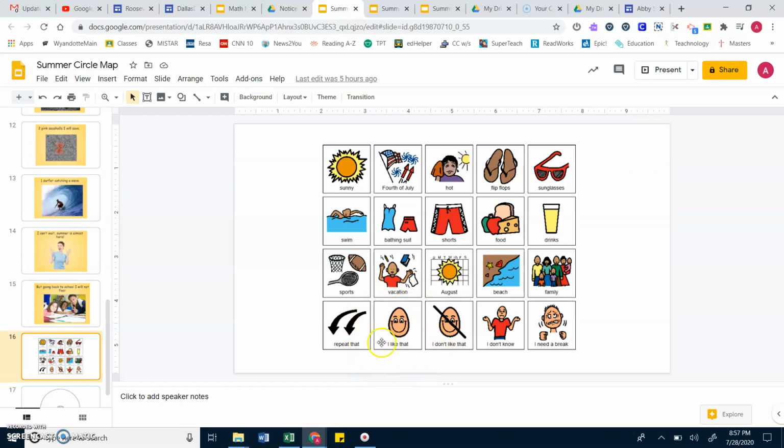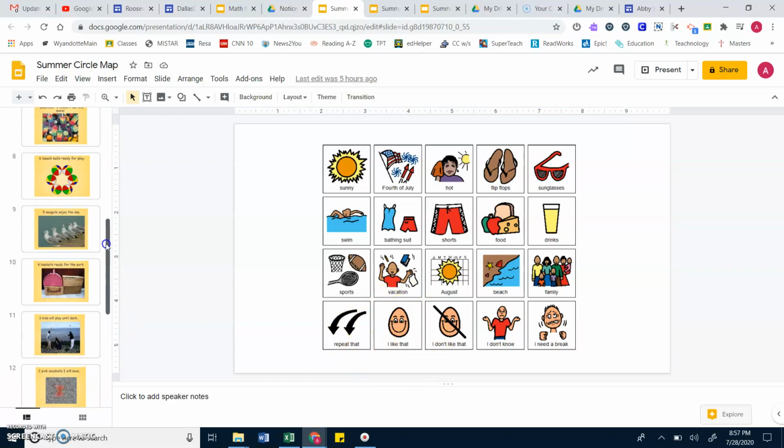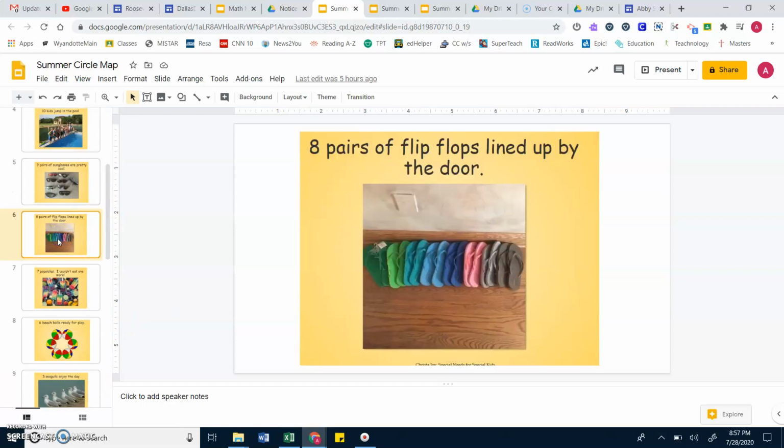I like wearing flip-flops. I could also go back and look at all the colors of flip-flops I see. We have greens and blues and pink and gray and brown. Which one's your favorite? I think I like these blue ones here. You could point to your favorite color of flip-flop.